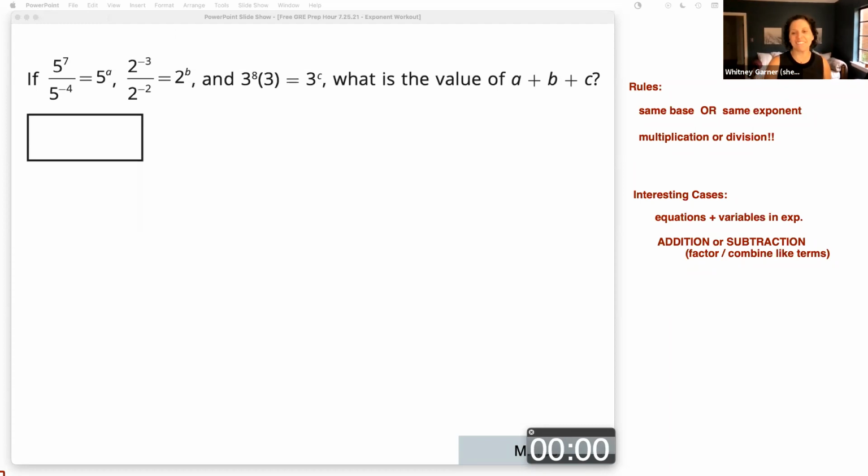All right, so I've got a bunch of different answers and kind of all over the place. 11, 21, 5, 19, 27, 29. I love it. This is great. All right, so 5 to the 7th divided by 5 to the negative 4th equals 5 to the A.